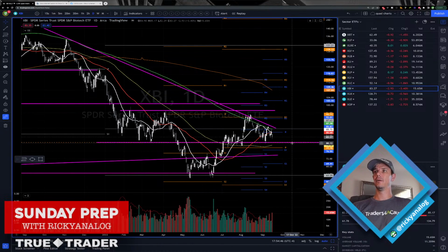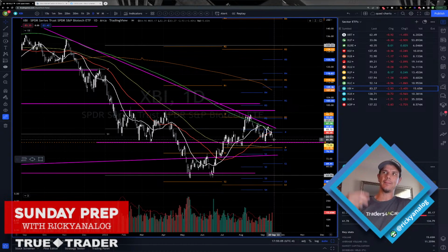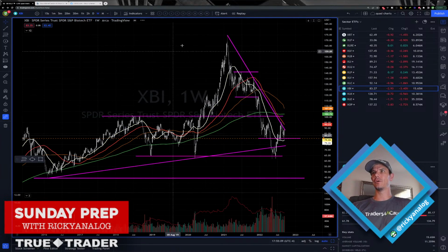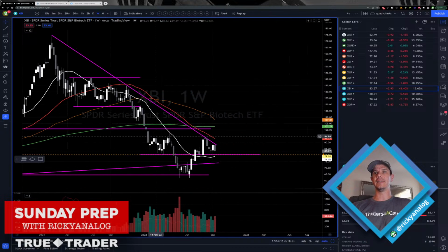Bios. Now, Bios, in order for it to have the short continuation trigger, needs to lose this really key level, right? So I don't know if it does or not. I have the alert set there. You can see it says short continuation trigger, but I still have like this weird soft spot in the back of my head about this sector and this finally having this reversal after a really long, big, extended downtrend.